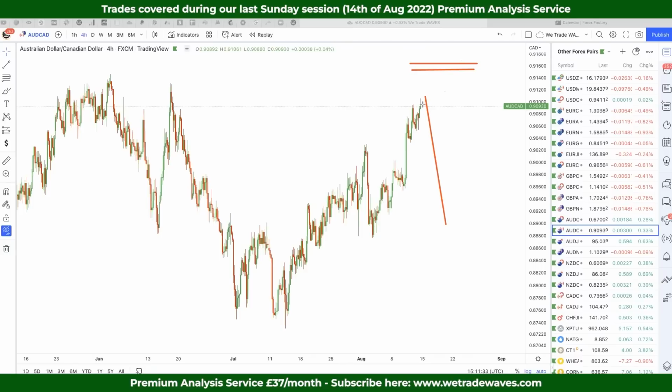You need to wait for the market to settle down. Wait for the settling down of the Asian market, and then after that, enter onto this one, putting the stop loss just above this one, aiming for 89 level, okay? That's 3 to 4% reward against 1% risk. This has to be 1% risk, okay?